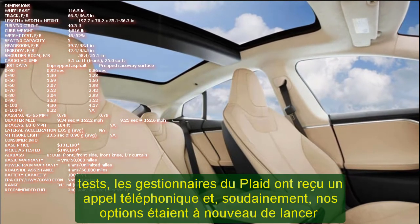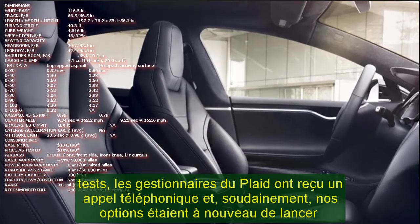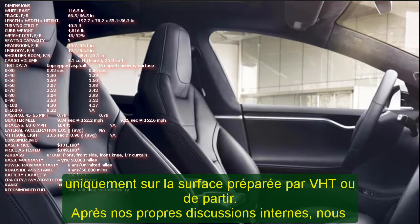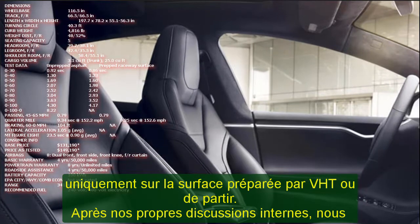The most significant changes are hidden beneath the skin. The Model S Plaid features Tesla's first ever triple motor system, producing a staggering 1,020 horsepower and 1,050 lb-ft of torque.